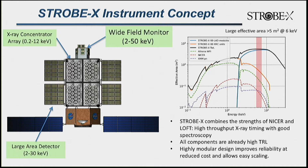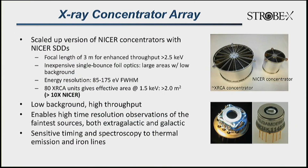So we combine this strength of NICER and LOFT, which was the European version where we got these instruments from. Everything is already at high TRL, and very importantly, this is a highly modular design. These are 4 identical quadrants. That gives you 1 layer of modularity, and then all of these individual modules and concentrators give you another layer of modularity. So that modularity we take advantage of massively in our design and risk assessment and cost assessment.